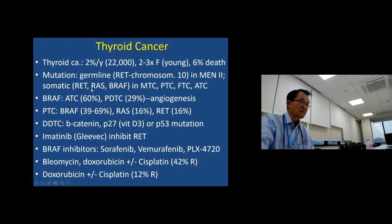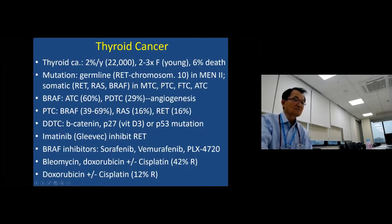Recently, they live longer. Now with genetic studies, we found certain RAS genes and BRAF genes in all the cancers, and the RET gene also in MEN related to medullary thyroid cancer. This BRAF gene is related to well-differentiated thyroid cancer or anaplastic.